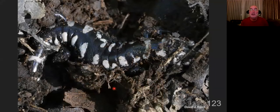I included this picture. This is a female that has all white spots on her. No cross bands or bars at all, except at the head.